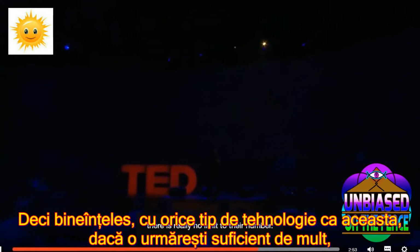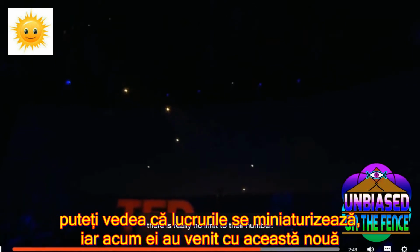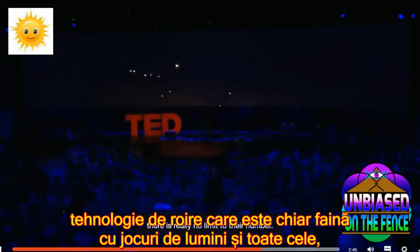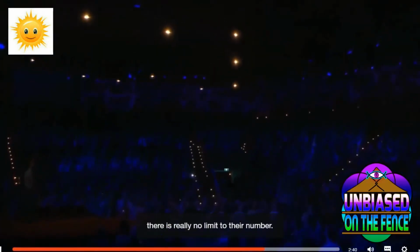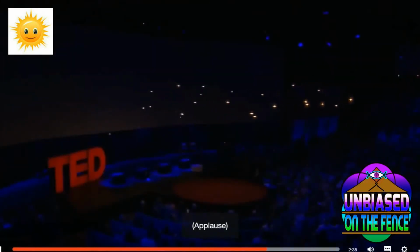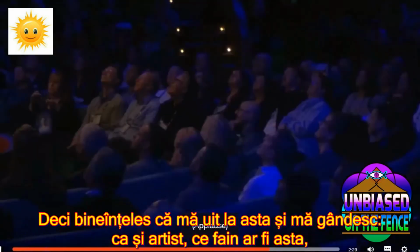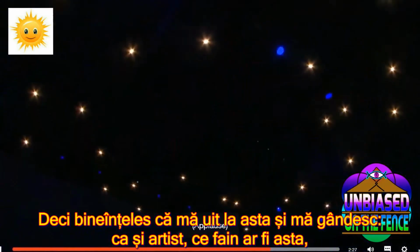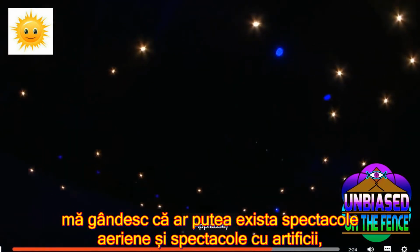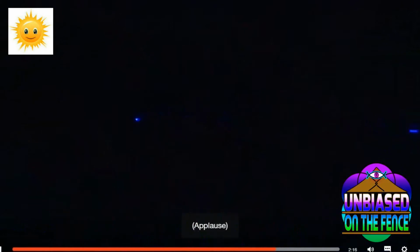So of course, with any kind of technology like that, if you follow it long enough, you can see things that get miniaturized. Now they came up with this new swarm technology, which is really cool with the way the lights work and everything. Totally autonomous. So of course I see this and I'm thinking, as an artist, how cool would this be? Think of just like they have air shows and they have fireworks shows and those fountain shows at different places. What could they possibly do with lights and drones?